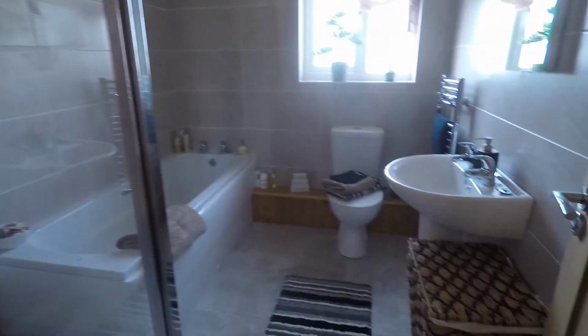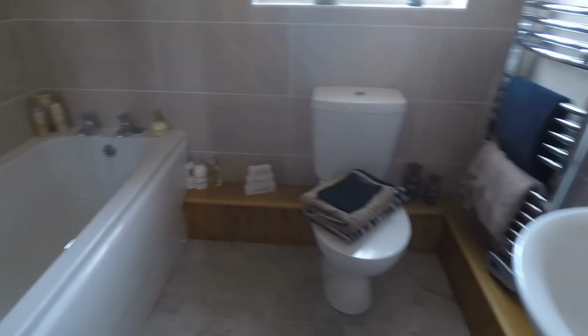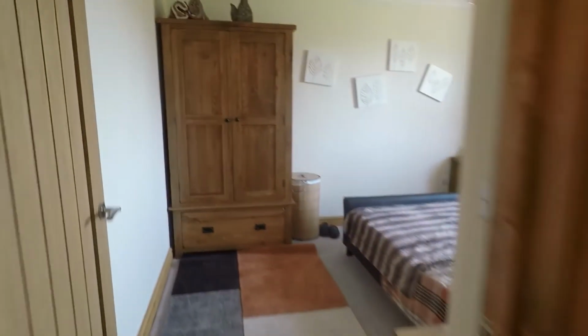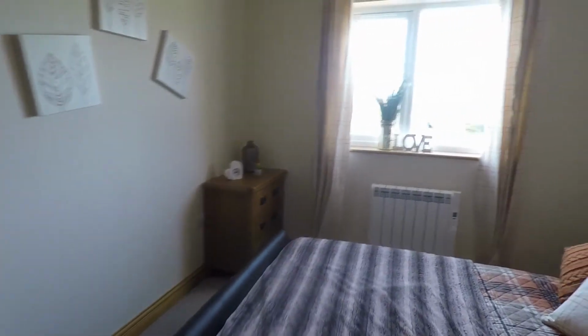Next, we have the family bathroom. So this is larger than average. You do have your double walk-in shower, bath, WC and hand basin, and it's tiled floor to ceiling. Next we come to bedroom number three. Again, a spacious double room overlooking the rear garden.